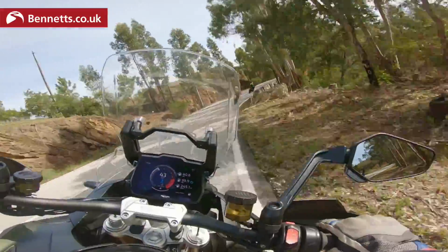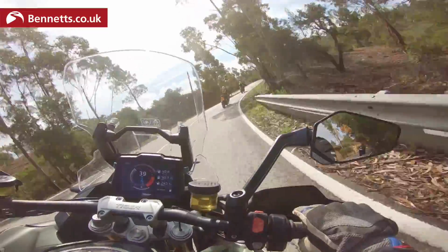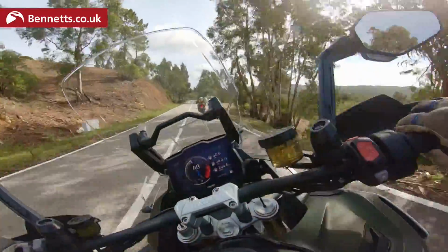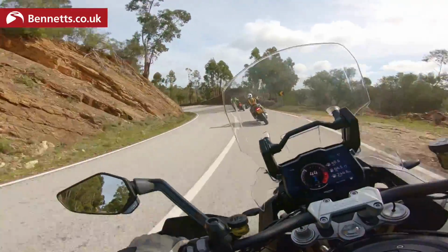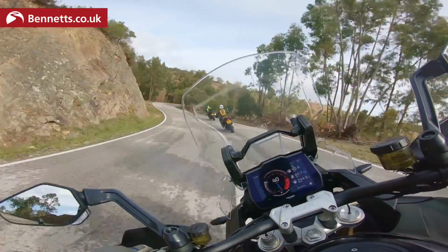Wow, this is something else. It's one of these bikes where you get on and you think, could I live with this bike? Yeah, this will be your lifetime bike. I'll take this fella. Right, let's have a little bit more riding, a little bit less waffling, and come back to you later on with some more conclusions about the new Tiger 1200.